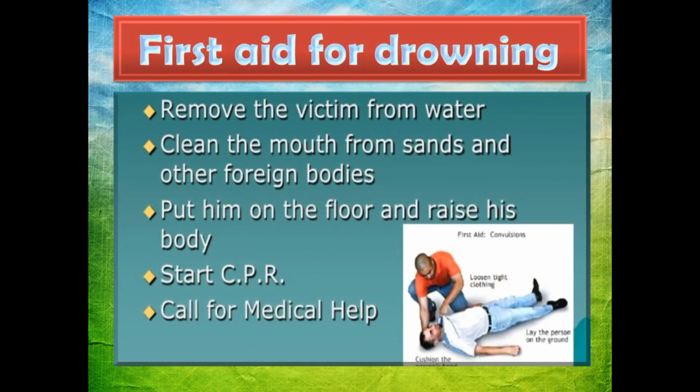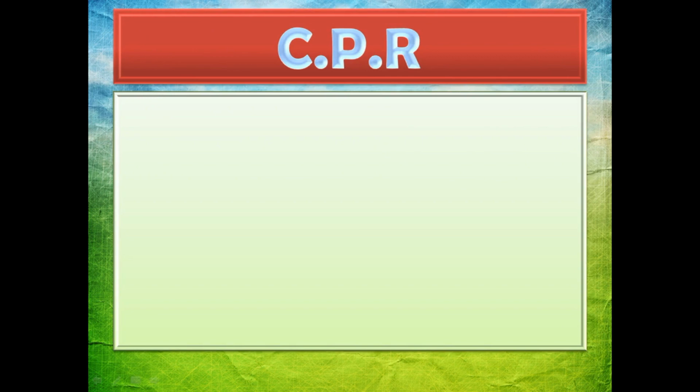Next one, first aid for drowning. Remove the victim from water. Clean the mouth of sand and other foreign bodies. Put him on the floor and raise his body and start CPR. We will see what is CPR later. Call for medical help. So let's see what is CPR.